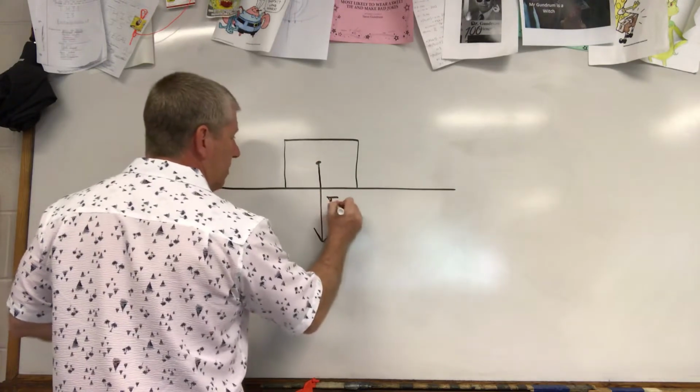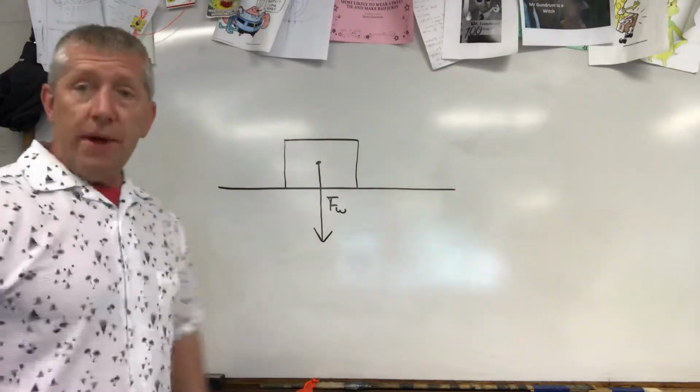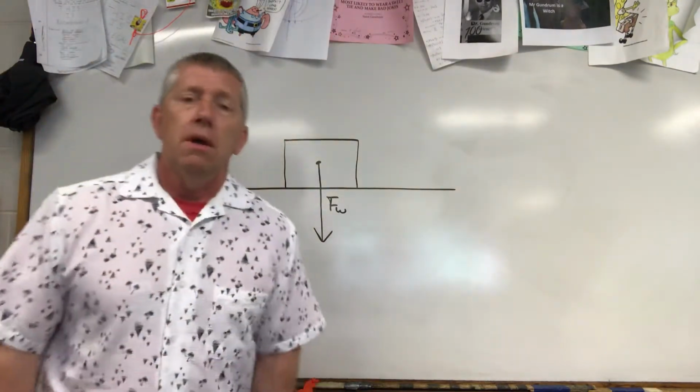Now you label that FW. Okay? Force of weight, F sub W. All right, that's it. That's it, right? That's the only one.